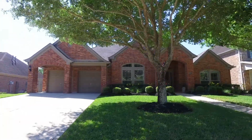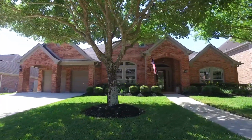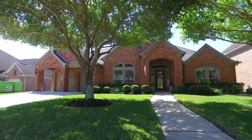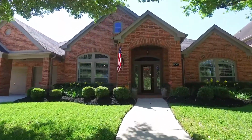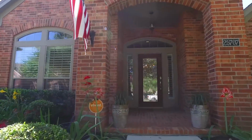Welcome to the virtual tour of this Katy, Texas home. Built in 2005, it's a one-story home that's beautifully shaded in the front yard. With an attached three-car garage, this home offers four bedrooms and three bathrooms. Just wait until you see the inside of this 3,207 square foot home.